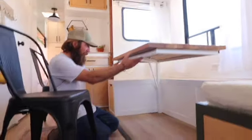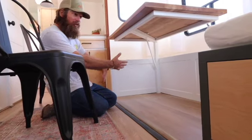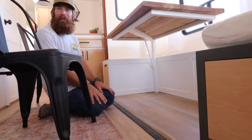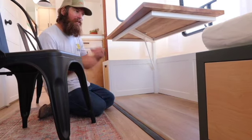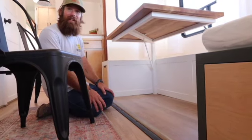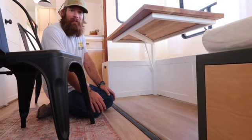So this table leg, you know, it's not in the way at all. It doesn't get in the way when you're sitting, and it totally functions so well. And I love it. It looks like a floating table most of the time. So yeah, we're super, super excited with the new ideas we're coming up with and new ways to push our renovations to be more one of a kind and also work even better than they did before.